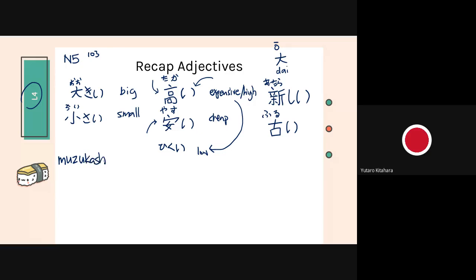Muzukashi. Okay, muzukashi-i, because she is she, i is i. An i-adjective always ends with an i, or some people call it e. Some call it e, okay? Muzukashi. And easy will be?